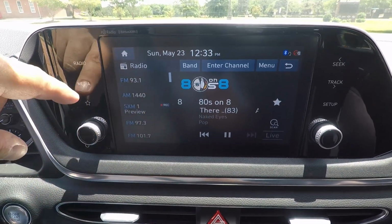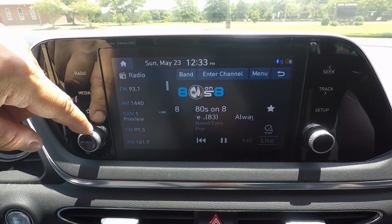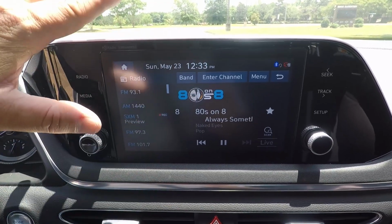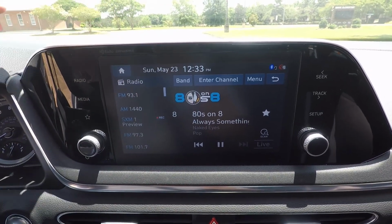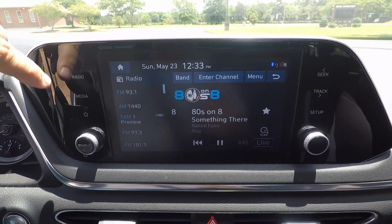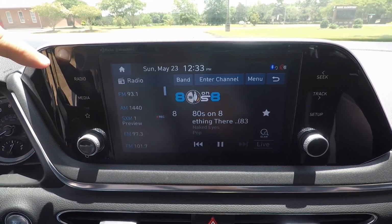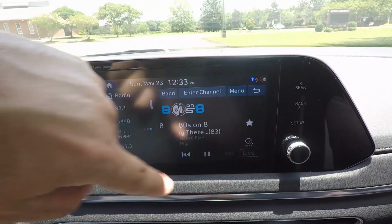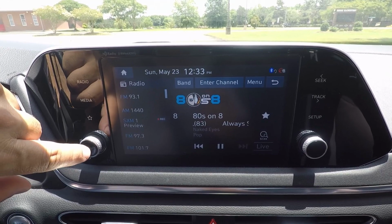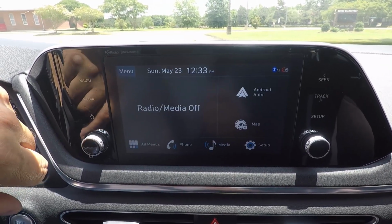I like the idea that they do actually give you a couple of physical knobs as opposed to having a complete touch screen. However, on a limited model, you are going to get a 10.25-inch display, which is going to cover the entire area, and it's going to eliminate those buttons. So I kind of like this version better.